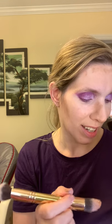Now, I don't go crazy with the contour because I already have a very heavily structured face. I have pretty good bone structure. Thank you, Mom. She has those super high cheekbones. I got that from her. So there's not a whole lot I have to do. I don't even really shorten my forehead much. I just like to add a little color here for warmth. And then I do contour my nose, only because I have a really wide, big nose. And yeah, I'm okay with it. I've accepted the fact that I have a big nose.